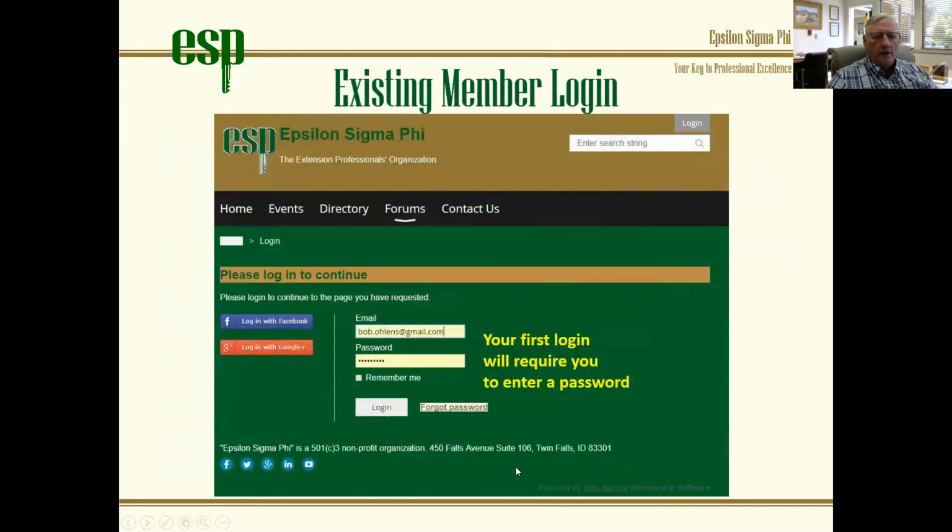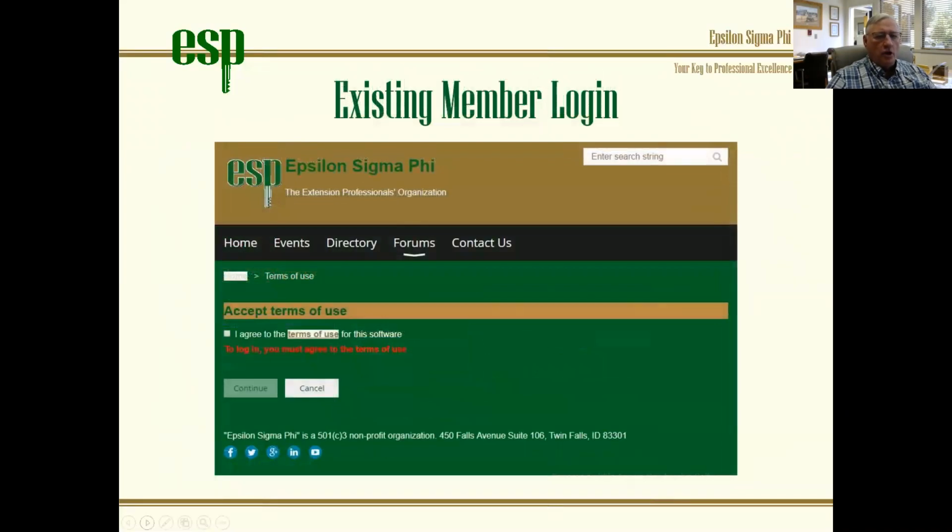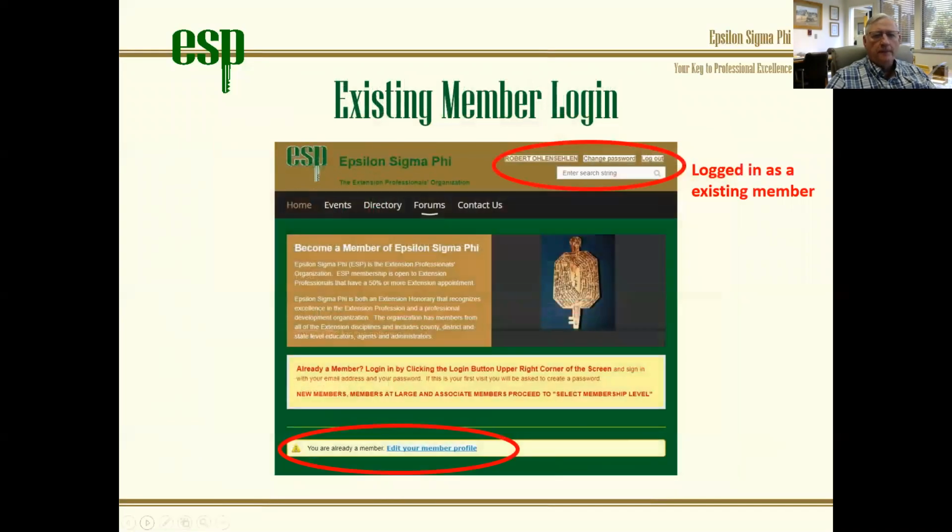And I mentioned the forgot password. You can see there's the little link that will get you a password if you've forgotten it. The first time you go in, you have to agree to the terms of use. If you're curious as to what those are, quite honestly, I've never read them, but I don't think they're too dangerous. You just check that, and you won't be asked for that again. In this case now, I've logged in as a member. You can see up there in the upper right-hand corner, my username is there. Once you're logged in, if you want to change your password at any time, you can change your password, or you can log out.